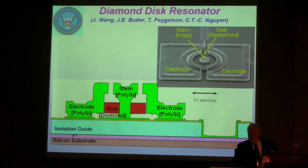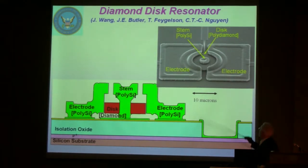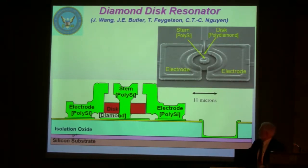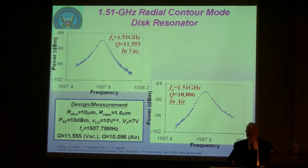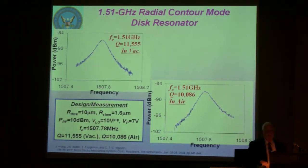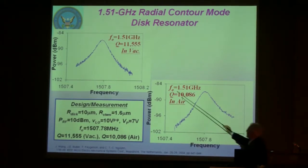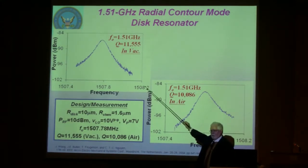This is what the actual devices look like. Here's the boron-doped diamond, and the polysilicon support goes to the signal. The dimensions here are about 10 microns, and the size of this gap is about 1 micron. This is a mechanical device that oscillates in the microwave region. These are acoustic microwaves, if you will, at 1.5 gigahertz. That's already above the cell phone band.